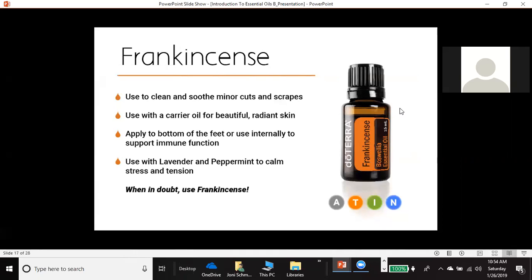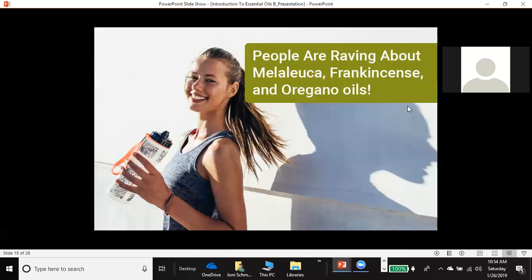All right, so people are raving about Melaleuca, frankincense, and oregano. There's just so many stories that we can tell about these. Like I mentioned, oregano doesn't necessarily get used that often in our house, but if I didn't have it, I don't know what I'd do if we were exposed to something that could cause an illness. We use it as our immune booster. That in combination with frankincense, you just have even more powerful immune support there. So this time of year, having oregano and frankincense as your defense system is a very powerful way to live. It's the way to do it.